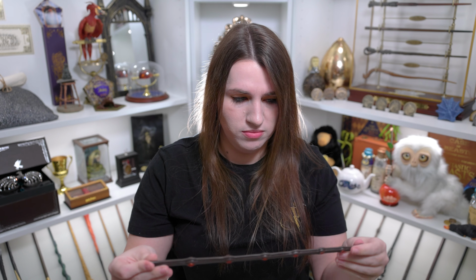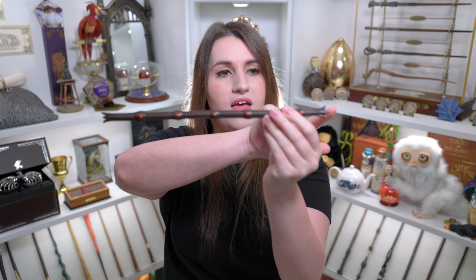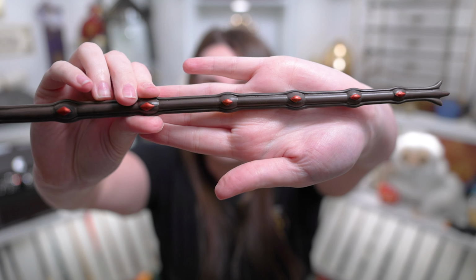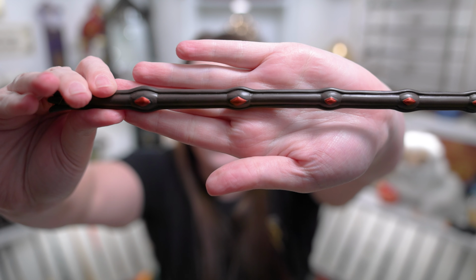Is this a wand? I feel like it's a wand, but it doesn't feel like a wand. It doesn't have a distinct handle. So you can see it's exactly the same on both sides, I believe. No? Okay. One of these sides is coming out more and this one goes in more, but it's just kind of wooden and it looks like it has these little small lines going across the bottom and top of it. And then it does have these little painted sections that look like they're supposed to be jewels. They're kind of an orange-red color.